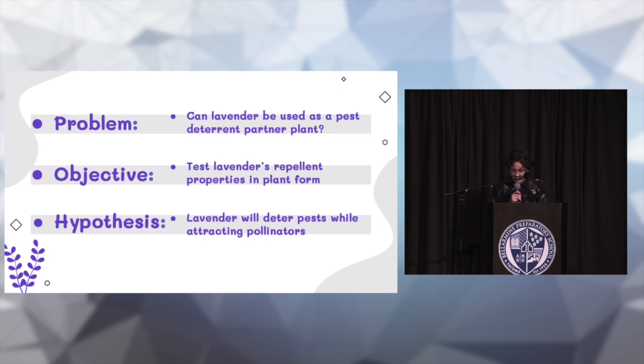That leads us into our goal. We want to determine, can lavender be used as a pest deterrent partner plant? In this case, for shore pine. And we will go about this by testing lavender's repellent properties in its plant form, by pairing it with shore pine and documenting the difference in insect population between locations with and without lavender. My hypothesis was that lavender will simultaneously deter pests while attracting pollinators.